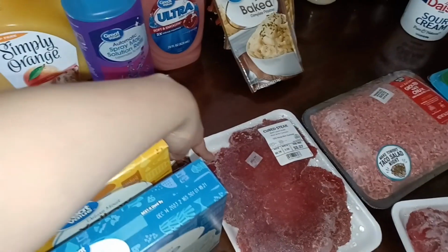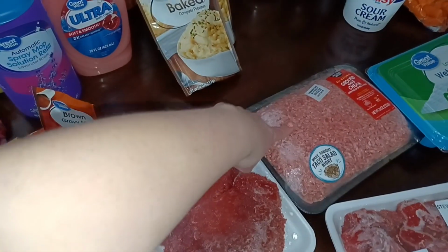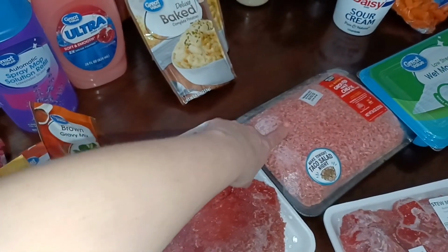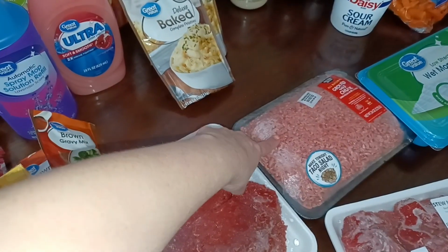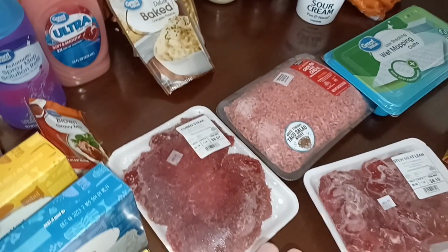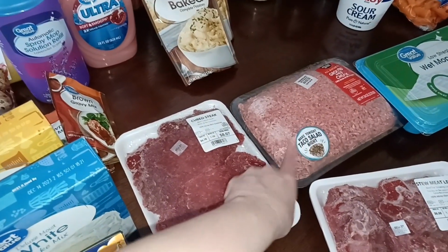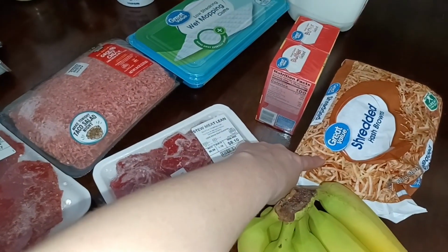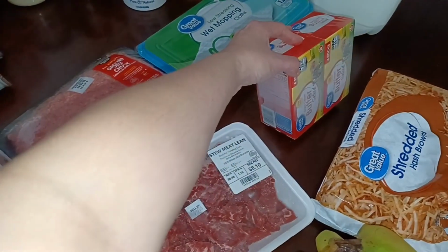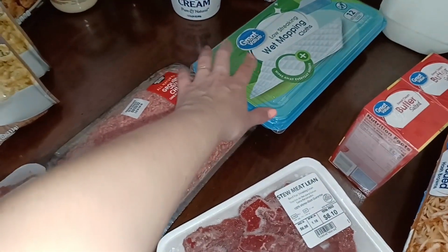I picked up some cube steak for country fried steak one night. A package of hamburger meat for a cheesy ground beef casserole. I found the recipe a couple weeks ago and it was really good, so I want to make that again. And that is what this is for. I picked up some butter. I go through butter like crazy with baking and just all kinds of stuff.